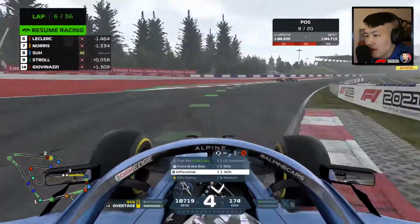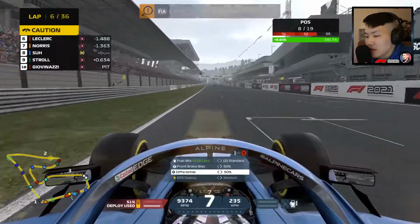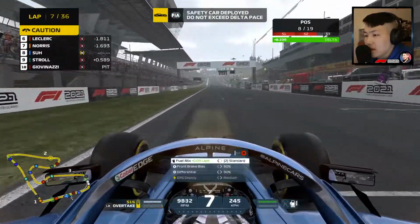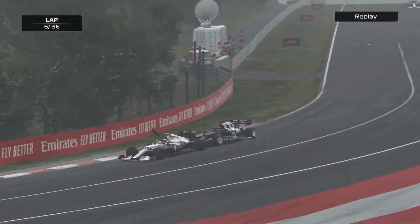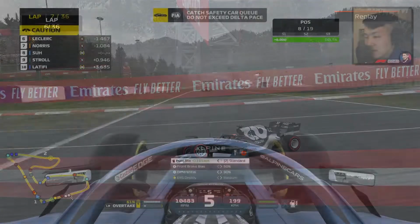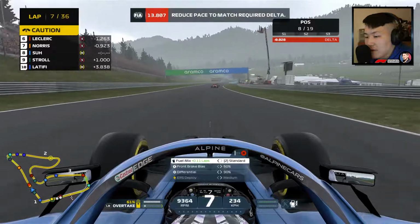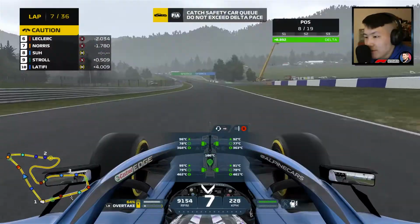Yellow flag. Oh, there's a crash. Tsunoda. Which has resulted in lots of loose debris on the track. Safety car. The safety car is being deployed. It's the pit entry issue again, I think. Okay, slow down. Because the Alfa Romeo was going into the pits, and Tsunoda must have crashed right into the rear of him.